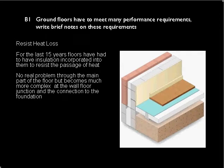Question B1. Ground floors have to meet many performance requirements. Write brief notes on these requirements.